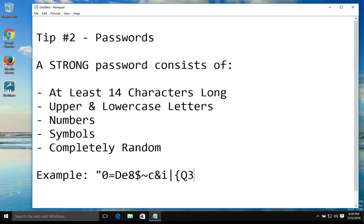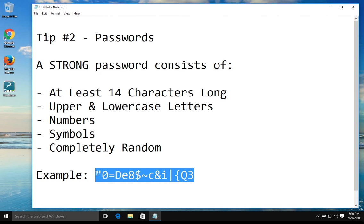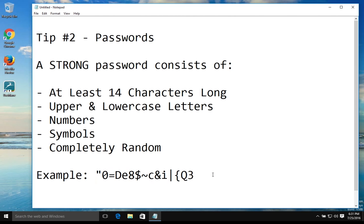Now here on your screen is a list of what a strong password consists of, and it must meet all of these requirements. First, it must be at least 14 characters long, and those characters must be upper and lowercase letters, numbers, symbols, and be completely random. If your passwords are not meeting all of these requirements, your passwords are not safe and they could be hacked. An example of what a good password is listed right here, and also because I've used this password once, I will never ever use this password again. Remember, every account, every personal account, every password you use must only be used once. Never ever use the same password twice, and put them all in your password vault so you don't have to remember them, and also so you will not have to type them in.